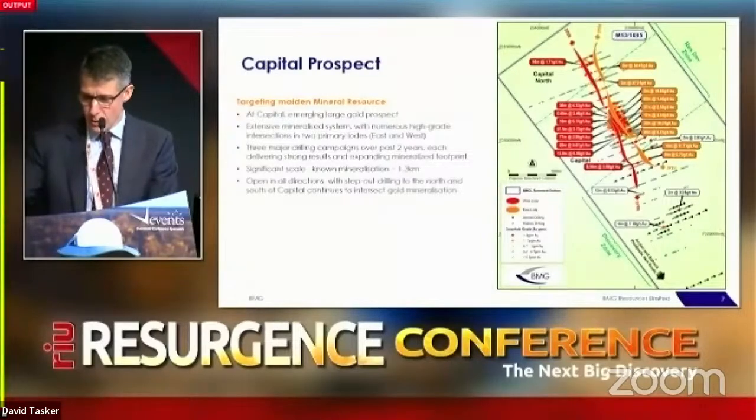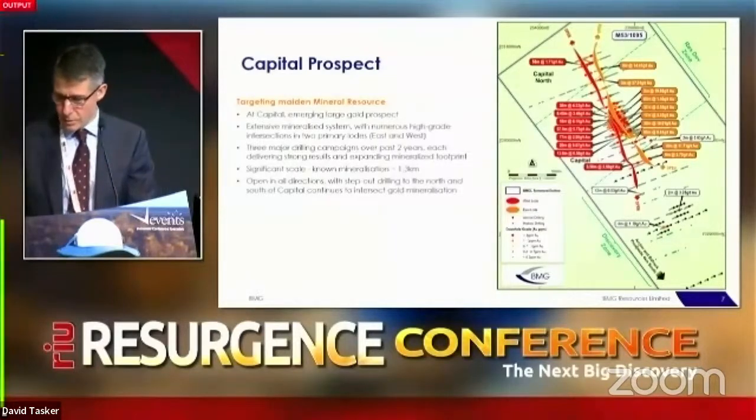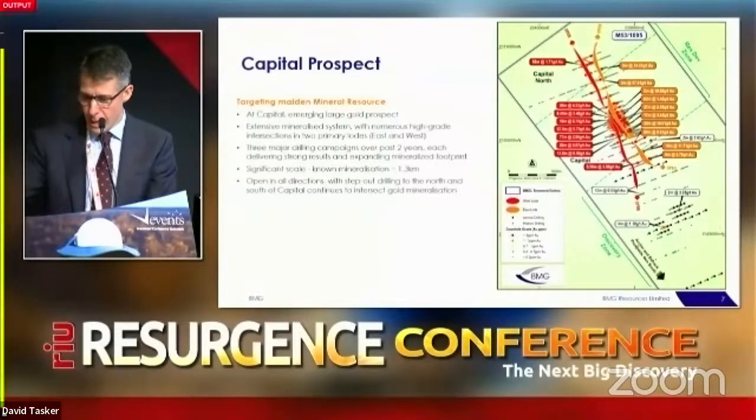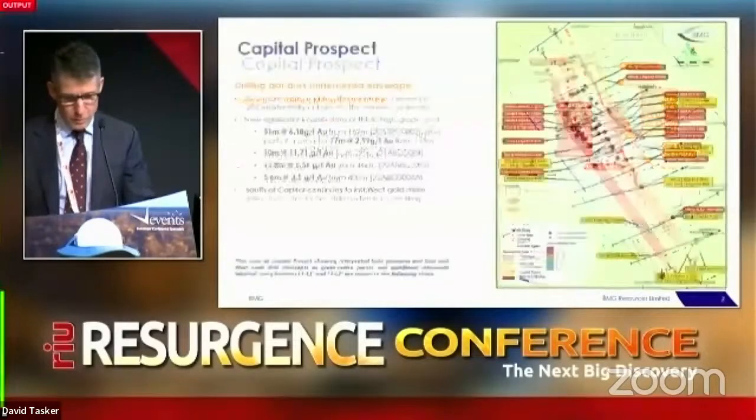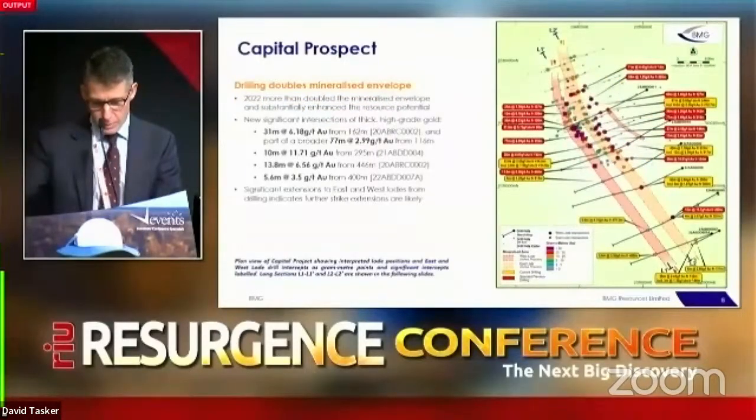As I mentioned, there's significant scale to this project with a known mineralised corridor now of at least 1.3 kilometres, but it's still open in all directions, with step-out drilling to the north and the south delivering good intersections. So if we look at a plan view of this prospect, you can see on the diagram that incorporates all of our drilling, with the most recent drill traces shown in the black and the results in the yellow.